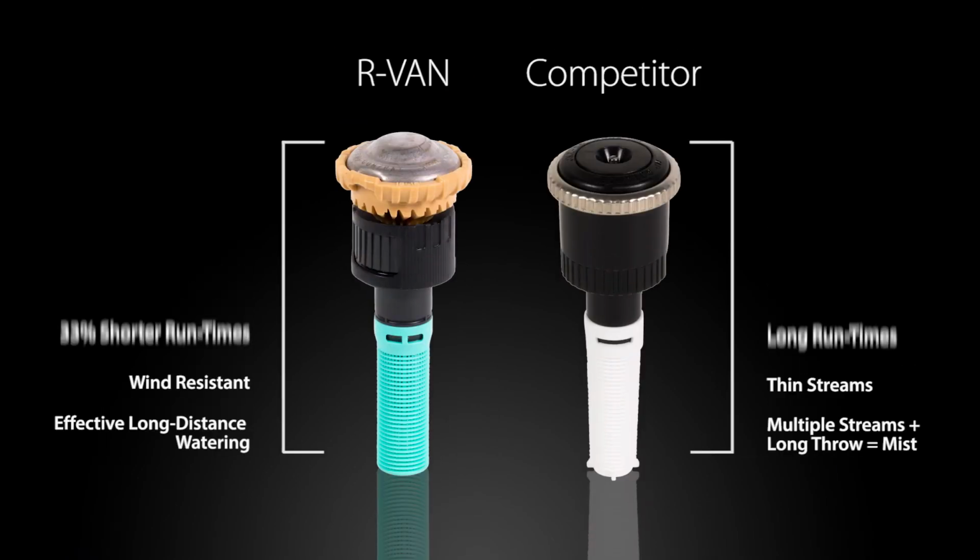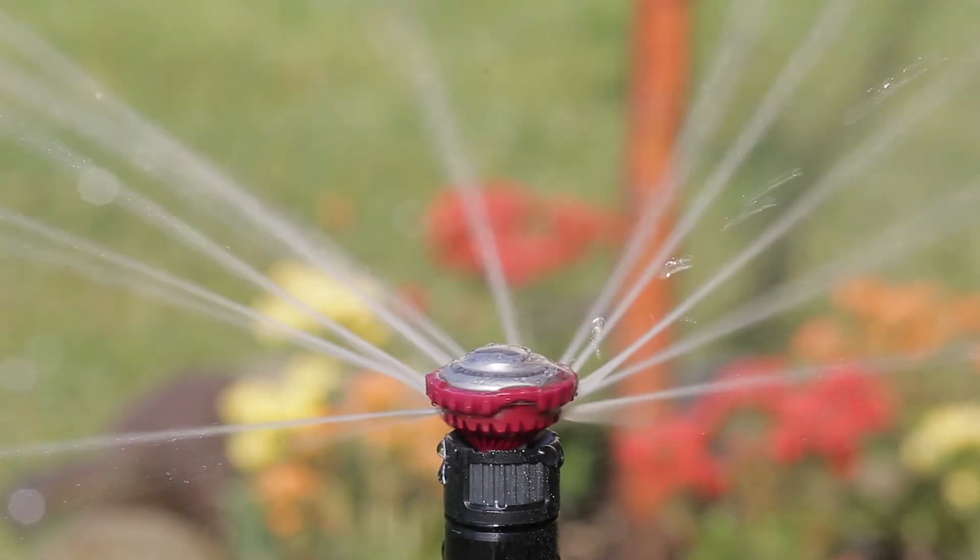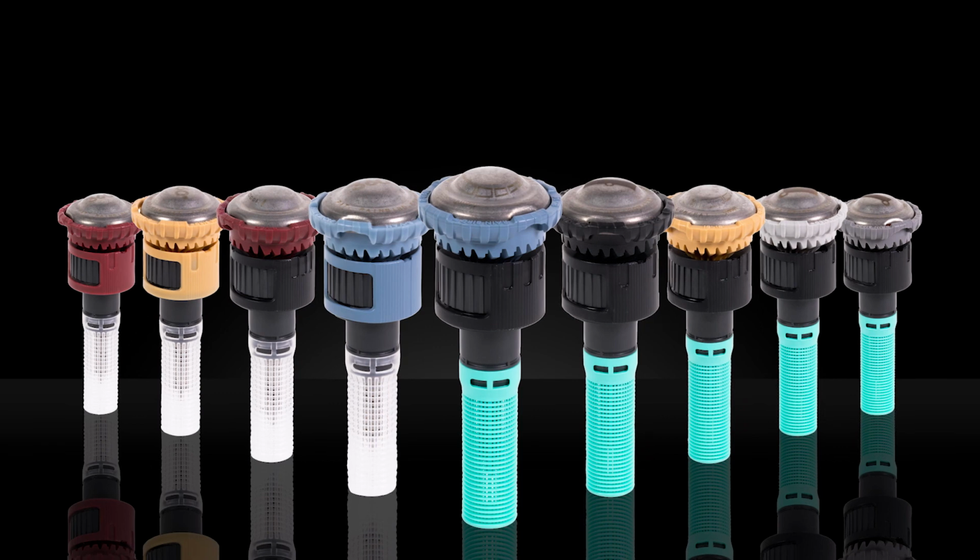As you can see, Rain Bird's R-Van rotary nozzles outperform the competition across the board. Rotary nozzles have evolved. Advance with R-Van.